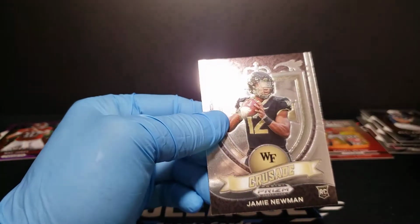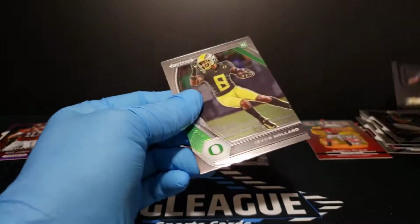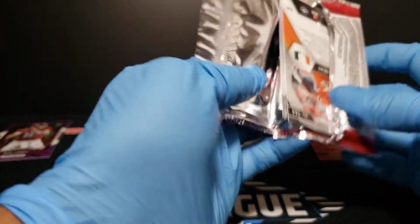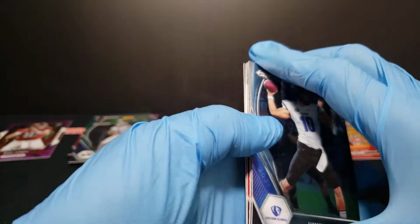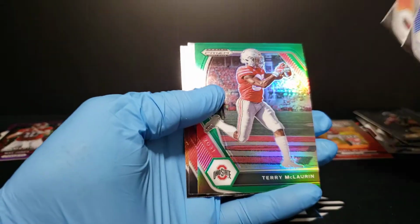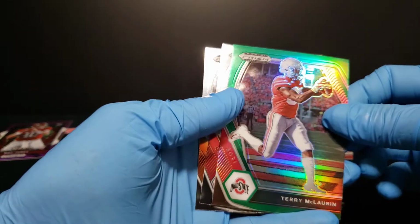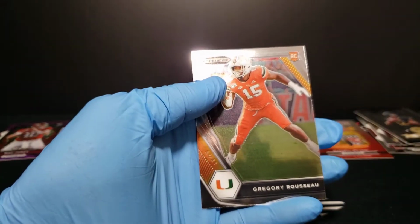Jamon Holland, excuse me, and then a Jamie Newman, once again the Wake Forest guy. Yeah. So cool. And we got all the big quarterbacks there, except for Mr. Lawrence. We'll see if we can get there as a Jimmy G. Brandon Cooks, another green of Terry McLaurin. I thought there was going to be a rookie spot there, so that's all right. Not too disappointing. Trey Sermon base and a Gregory Rousseau.